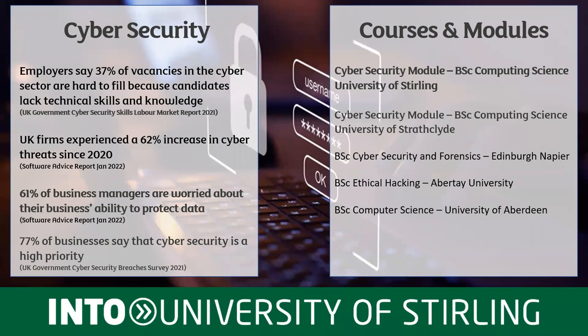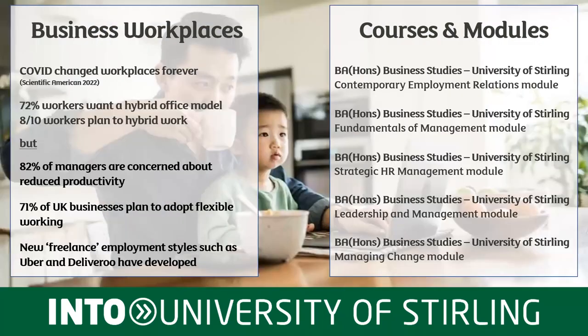And again, this is where our modules and our computing science degrees can really help you. So we have computing science, which is available at Stirling and at Strathclyde, and both of those have cybersecurity modules. And we have cybersecurity degrees at the likes of Edinburgh Napier and Abertay as well.